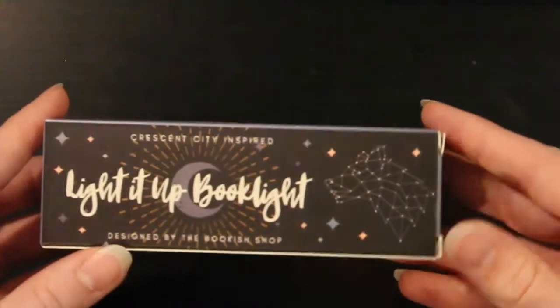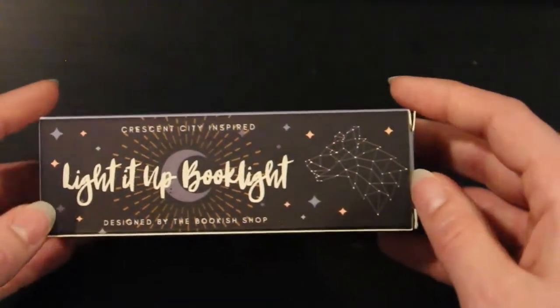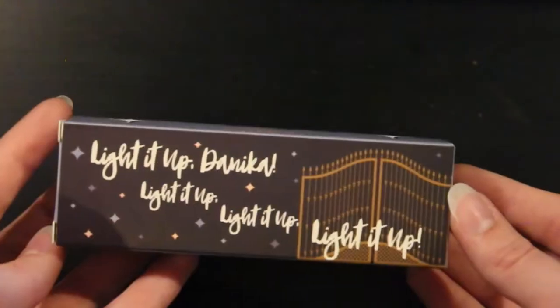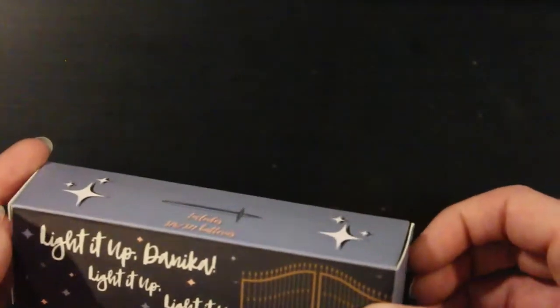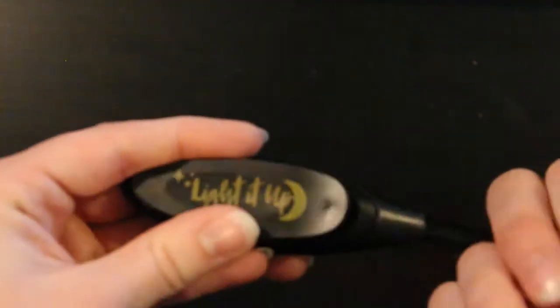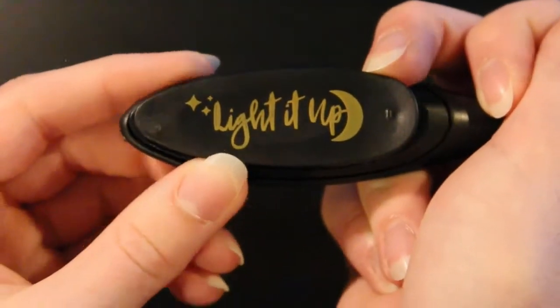All right, and one more big thing that's not the book is the light. Crescent City inspired lighted up Booklight designed by Bookish Shop. And I feel like this wolf kind of looks like the Game of Thrones wolf. And it says, light it up, Danica, light it up. So let's see what this Booklight looks like. Oh, cool. So we've got the phrase repeated here. It says light it up.